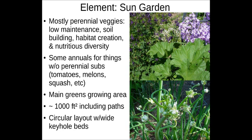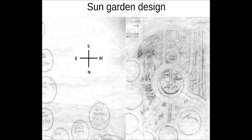Bottom picture is Egyptian walking onion, which is a perennial onion that has edible shoots like scallions. The top parts you can just chop and use directly as onions during the right time of the year, and the bulbs are edible but small.